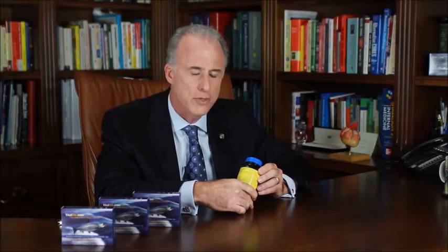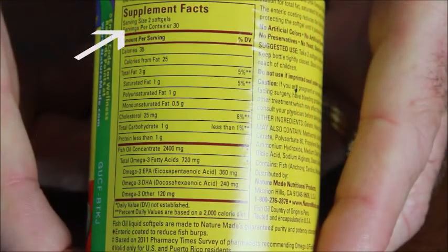So with this product that was supplied by our cameraman today, we were given a product that is actually very, very commonly taken. It's a very popular product, and it is a great example of what not to take. So unbeknownst to him, he was taking a truly inferior product, and this is how we know. If you go to the back of the label and read the supplement facts, the first thing you see is that there are 2 pills per serving.